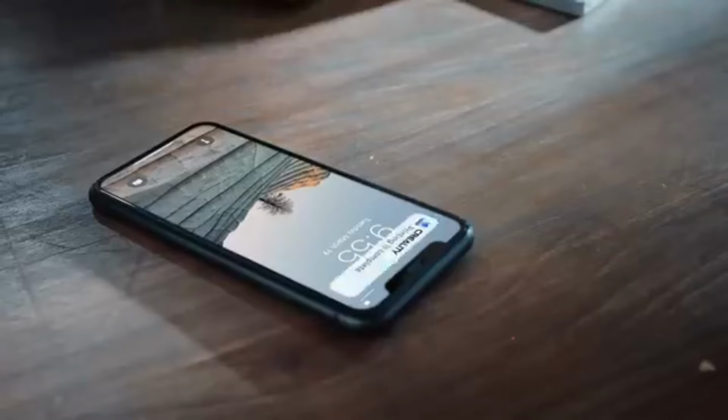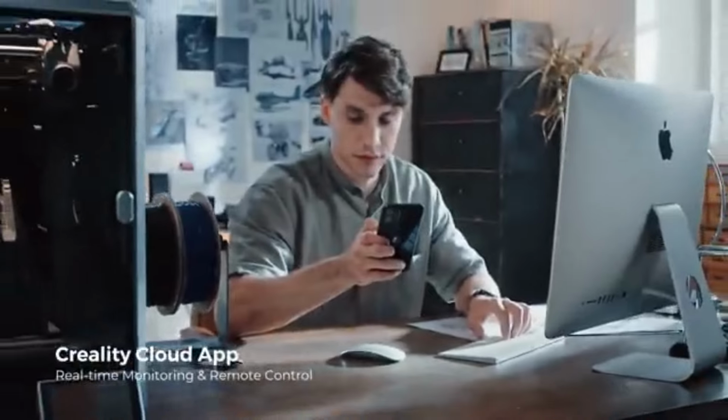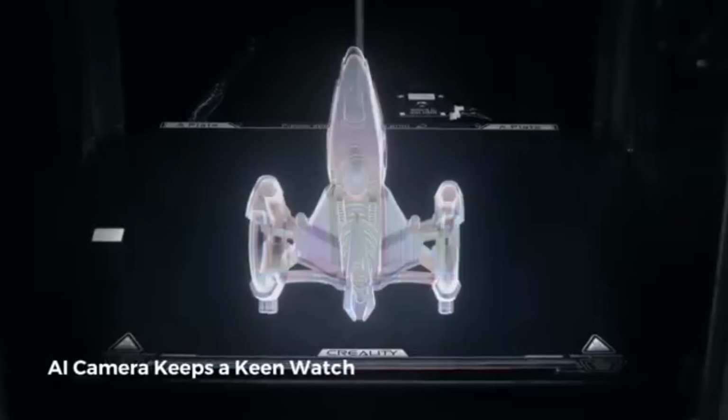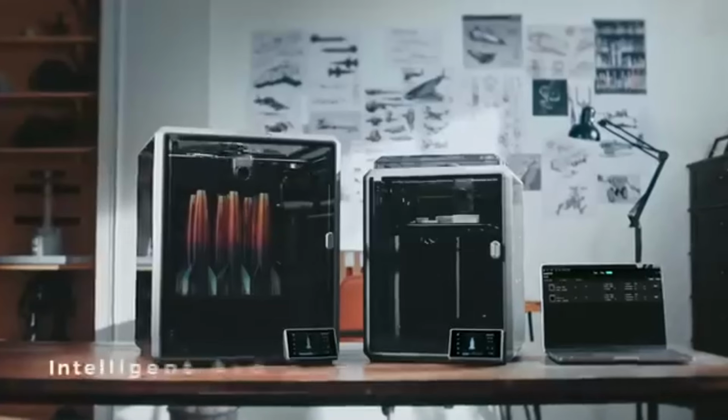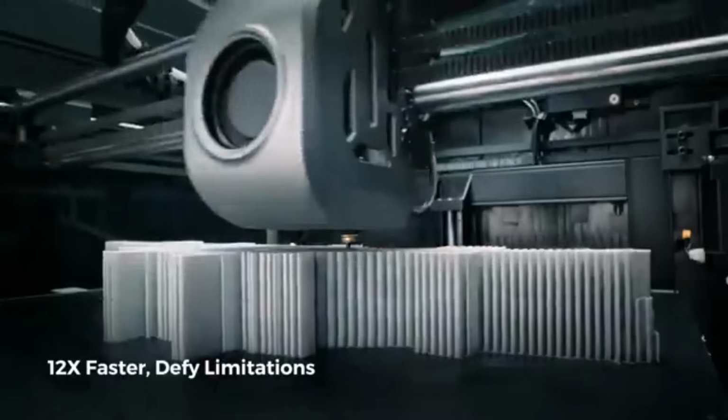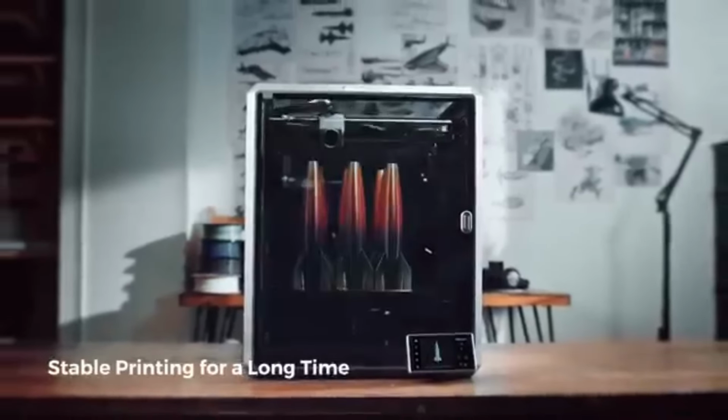The Creality K1 has a sturdy frame construction, which provides stability and longevity during the printing process. This assures consistent and trustworthy outcomes over time. The K1's silent stepper motor drivers provide a quiet and unobtrusive printing experience. The low noise level adds to the convenience of operation, whether you're printing in a business setting or at home.